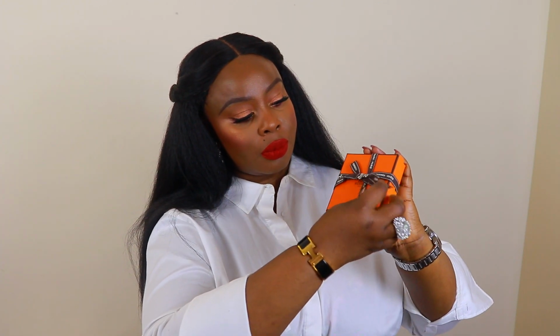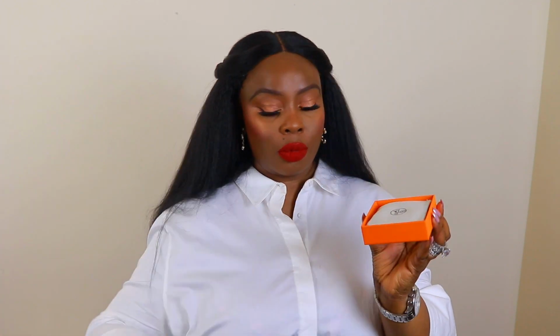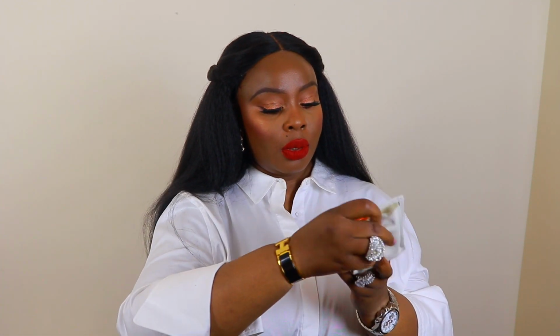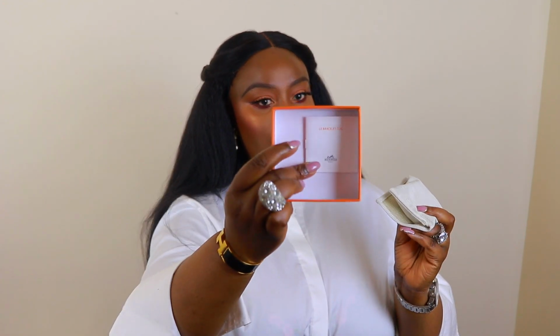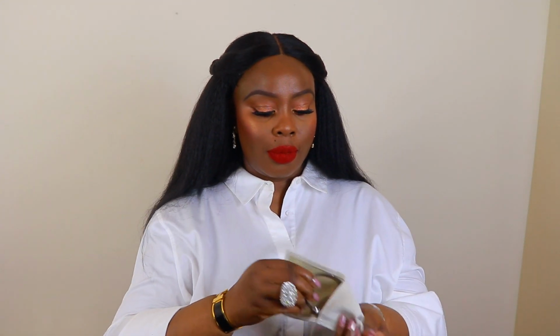So on to the next item I grabbed from Hermes. I got the same bracelet but in another color. Also has the Hermes leaflet in there, and here I have the white and silver.